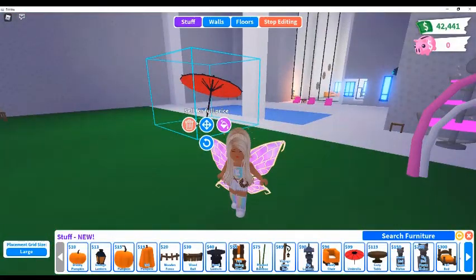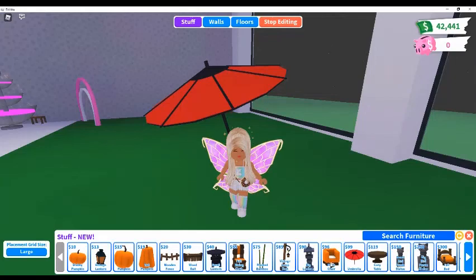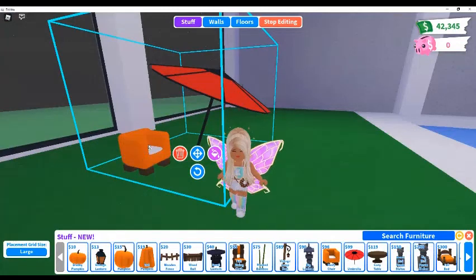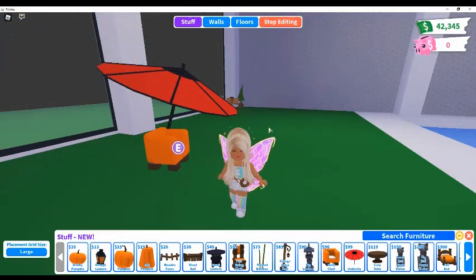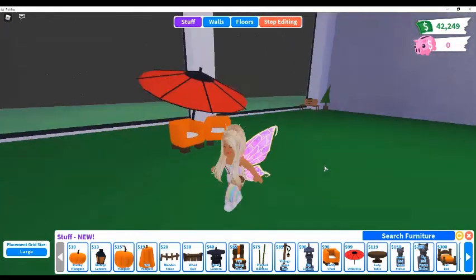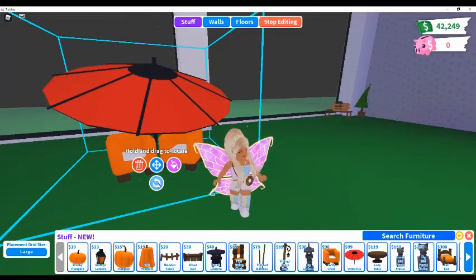I'm so lazy. But I think I'm going to go ahead and put a nice little thing over here. And it's a little poofy chair. Poofy chair, please. Oh, that umbrella's big, guys. There we go. Does this work out? And then I'm gonna pull this right back over here. Okay. And then add another poofy chair. And then just a little relaxation area, guys. I don't know. Does that look good?